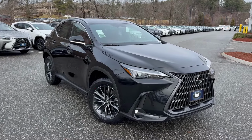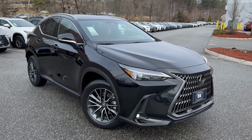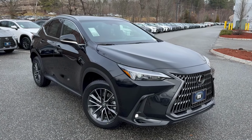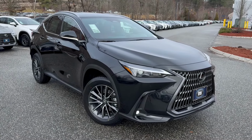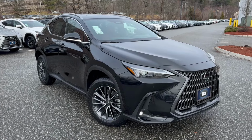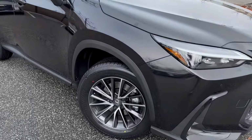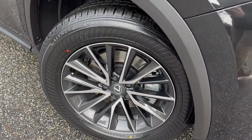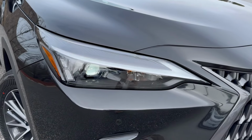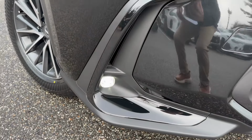Now the NX 350 shares the same drivetrain as the RX 350 and also the third row TX. So it's a 275 horsepower engine, 317 foot-pound of torque, which is lovely, and an 8-speed transmission. Again, it's all-wheel drive. 18-inch alloy wheels are standard with the NX. Also standard are your bi-LED headlights, so low beam, high beam, and your daytime running lights. And at the bottom here are your fog lights.